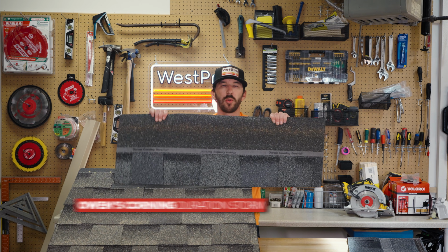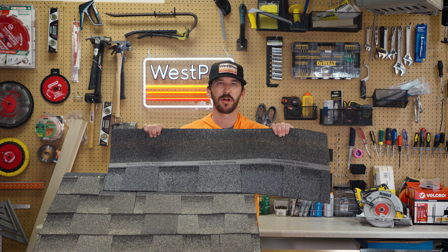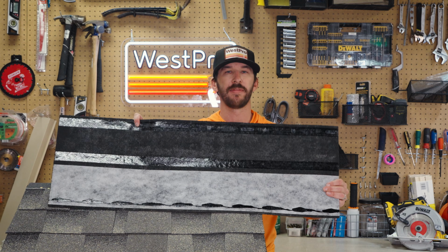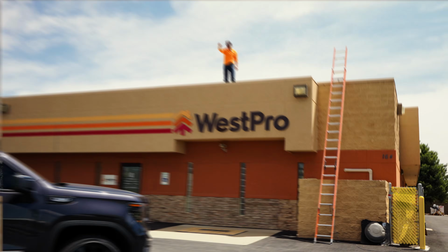Next up, Owens Corning Duration Storm shingles. One of the most popular Class 4 shingles in Colorado. In order to achieve the Class 4 rating, what Owens Corning does is they put this white matting on the back of the shingle, and that's supposed to make it Class 4, so we're gonna put it to the test. 3, 2, 1.